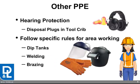Other PPE that you might use, depending on your job, could be earplugs, face shields, specialty gloves, or aprons, just to name a few. Disposable earplugs can be found in the tool crib located in the east shop, north of the big break room.